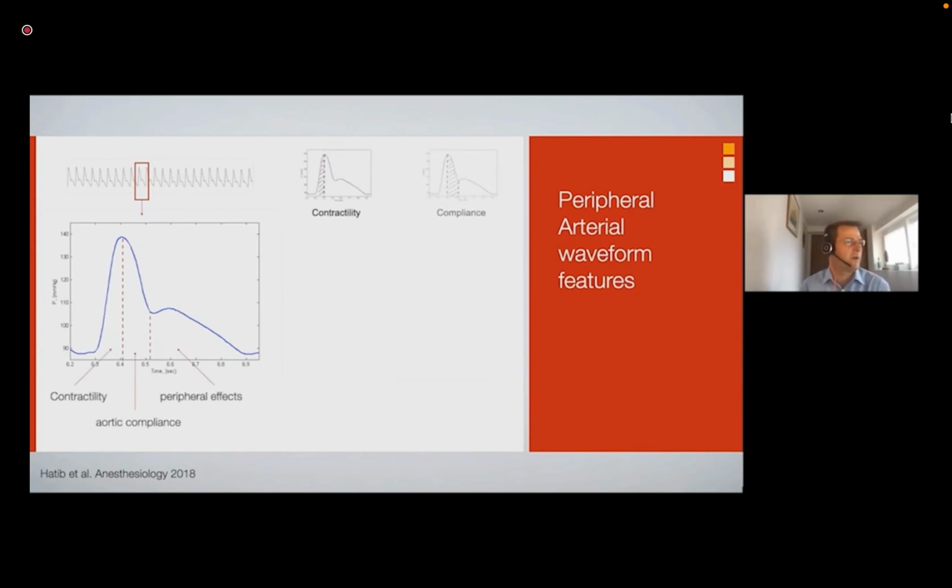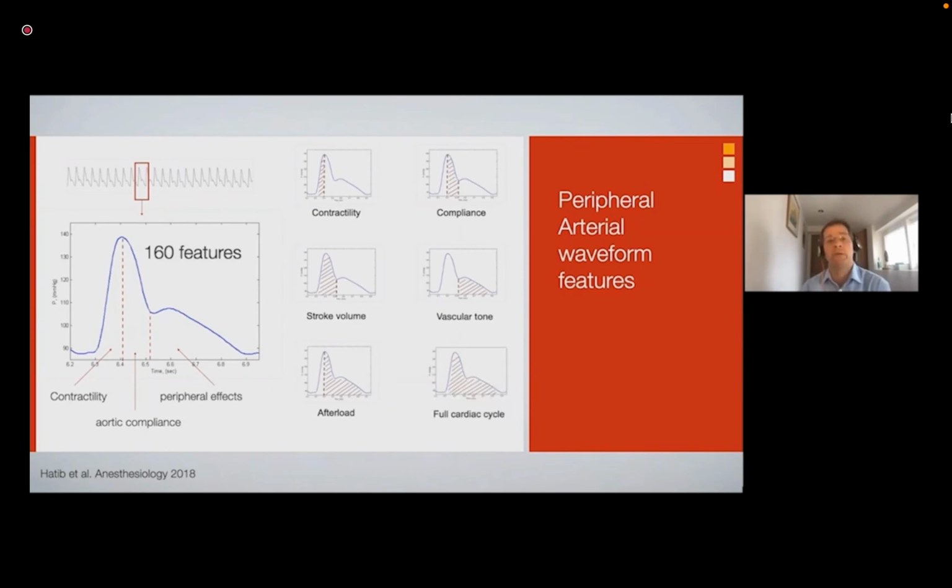Systolic rise time can tell us about contractility. Systolic decay time can tell us about large vessel compliance. The diastolic time looks at peripheral effects. So we can measure stroke volume, we can measure heart rate, a huge amount of information. And all in all, we can extract around 160 different features from the arterial waveform.